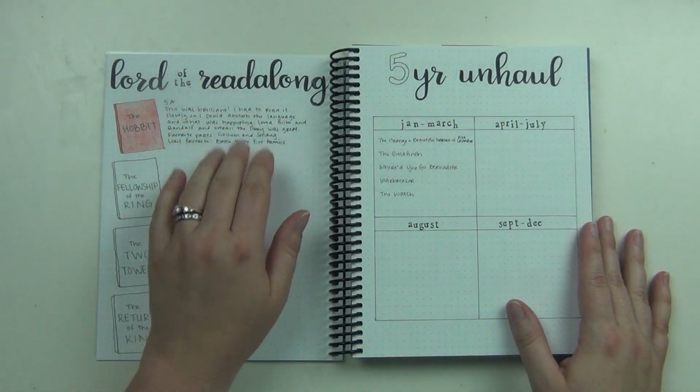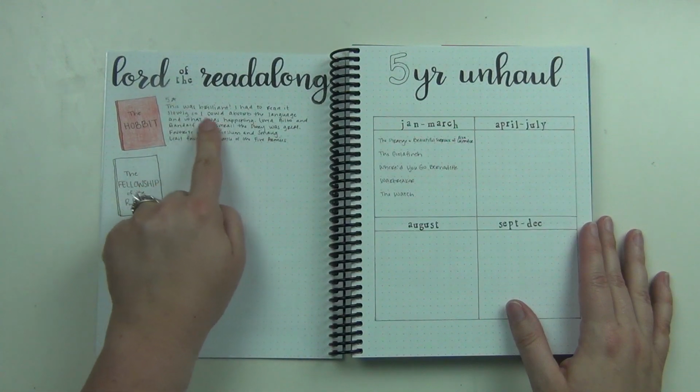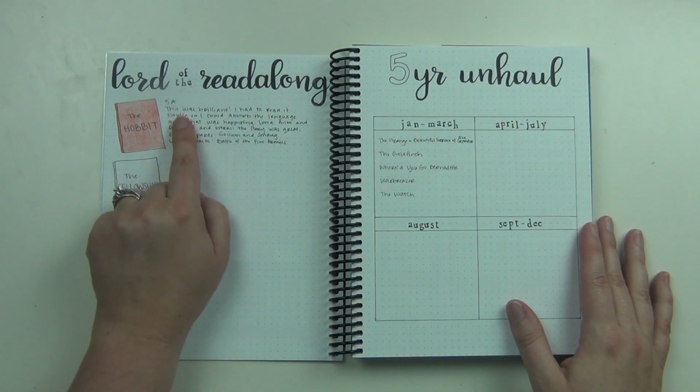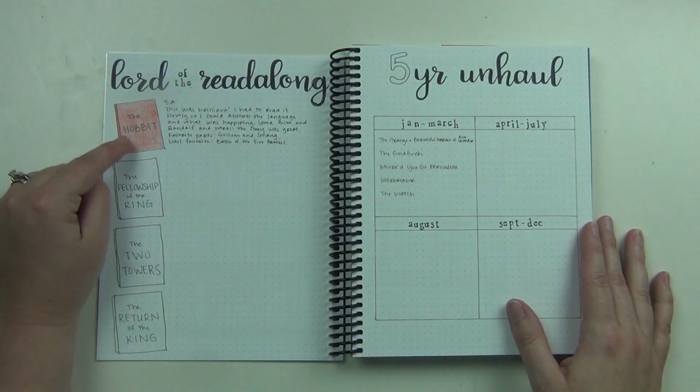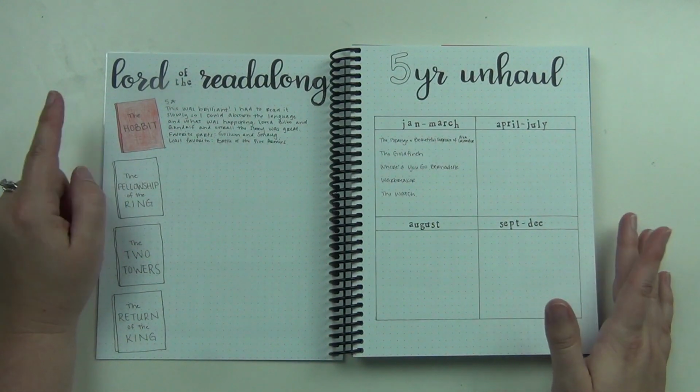For the Lord of the Rings read along here, I did finish The Hobbit. So I wrote down some notes, my star rating, and some of the things I thought about the book, and then I colored the book in when I was finished.